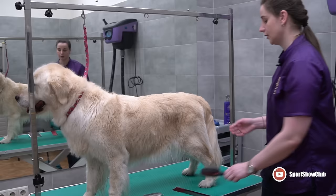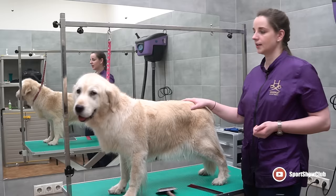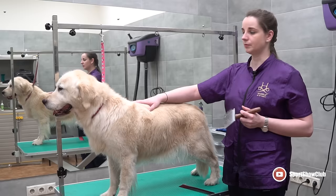Varvara has my favourite fur type, a fairly short and straight overcoat and a well-developed undercoat. This is an easy-to-care-for fur that can be beautifully styled without much effort. Today I'll demonstrate the way I style this kind of coat, and it doesn't mean that such styling would necessarily suit all golden retrievers, so we're working on this particular one.